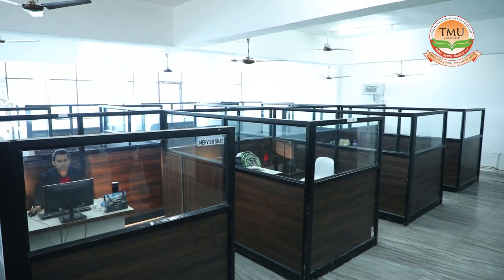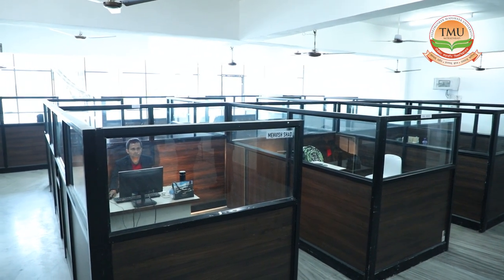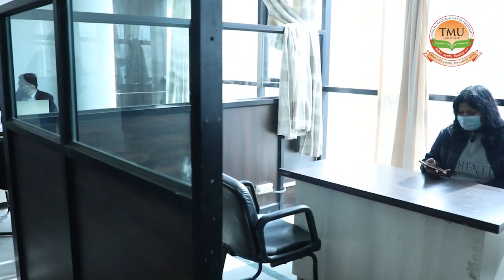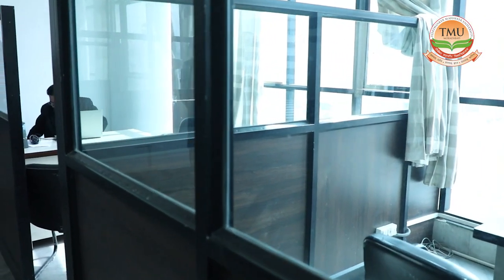Thank you. Faculty sitting areas are arranged in well-furnished cabins equipped with computer systems and internet connection that facilitate faculty members to explore wide knowledge for making the teaching learning process more effective and enriched.